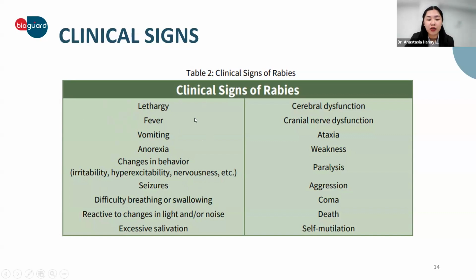Other clinical signs are excessive salivation, because their jaw is paralyzed so their mouth keeps opening, and because their parotid gland is infected, it will produce more saliva. Other clinical signs such as cerebral dysfunction and cranial nerve dysfunction all cause ataxia, like incoordination of the body, weakness, paralysis, and then coma, and eventually the animal will die.